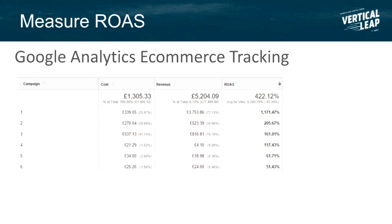And tracking this is really important. It's a major part of the optimization process. Without this data, you're not going to be able to know that your campaigns are performing. So get Google Analytics, get that e-commerce tracking code on your site. There are plenty of guides online to show you how to do that. And actually link Analytics and AdWords up so that you can see your conversion value, your sale value, in AdWords. It's much easier to manage it that way.